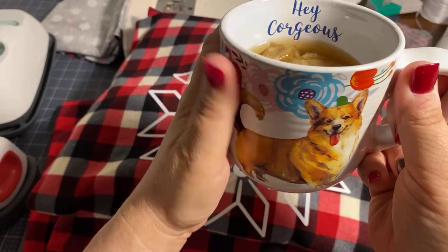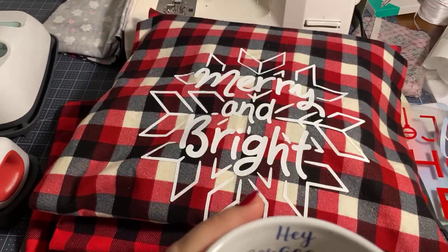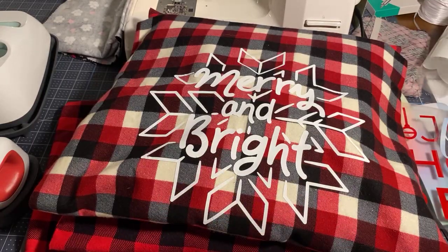Babs, did you see this mug? This came from Kohl's. So it's just nothing in the tea. It's just honey chamomile.